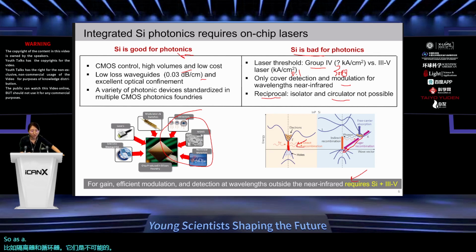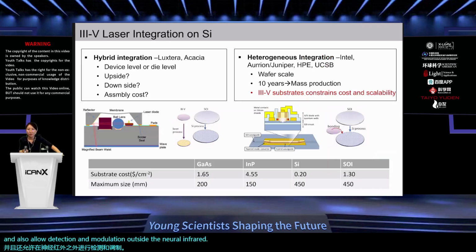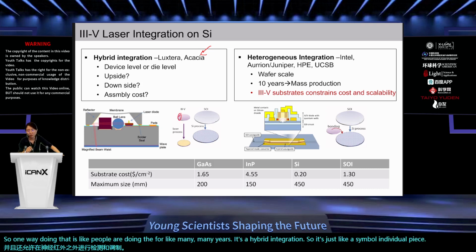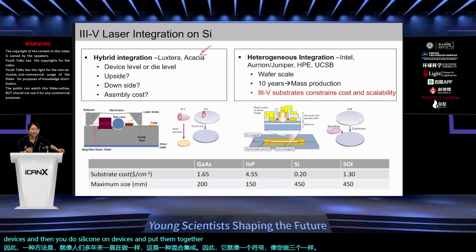So as a result, to overcome all these limitations, it's very important that we combine silicon photonics with direct bandgap III-V materials to make lasers and also allow detection and modulation outside the near infrared. One way people have been doing that for many years is hybrid integration. It's just assembling individual pieces, like you make III-V devices and silicon devices and put them together like a Lego set. Flip-chip bonding is one very obvious example.